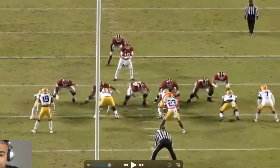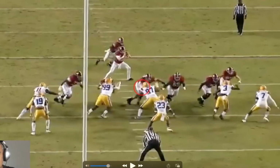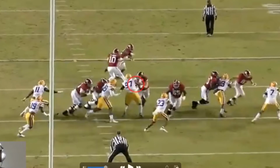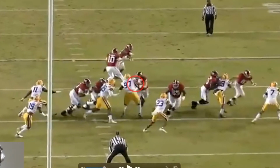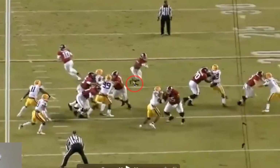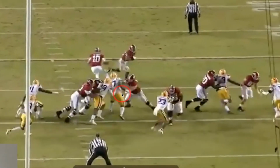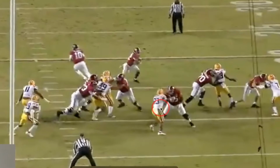But once again, for whatever reason, Glenn Logan leaves this A-gap and fires off, not explosive, fires off high, allows himself to get blocked, and you notice what happens here. This gap is wide open.